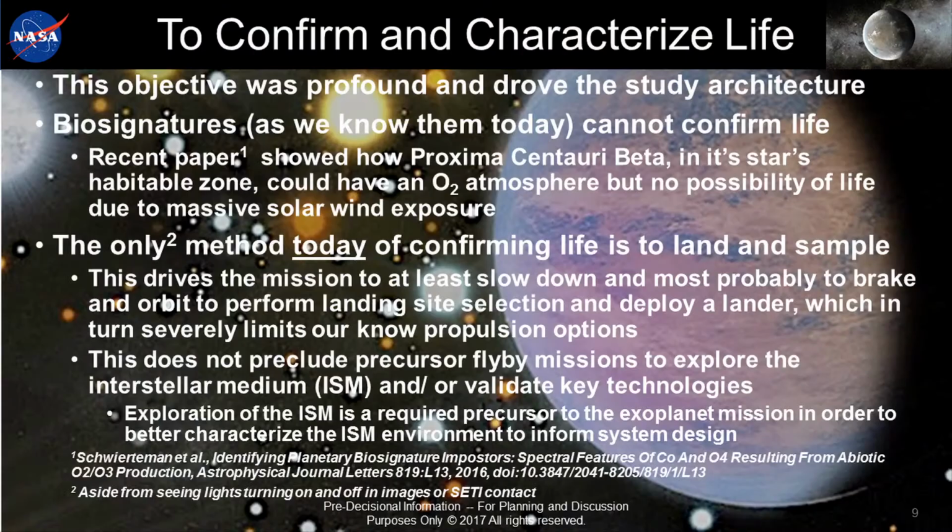So what does that leave? Well, you can do magnetic field stuff, that kind of thing. But really the big one that would compel NASA to spend billions of dollars to go is to confirm and characterize life. Okay. And that was really a big, profound thing, and it drove the architecture.